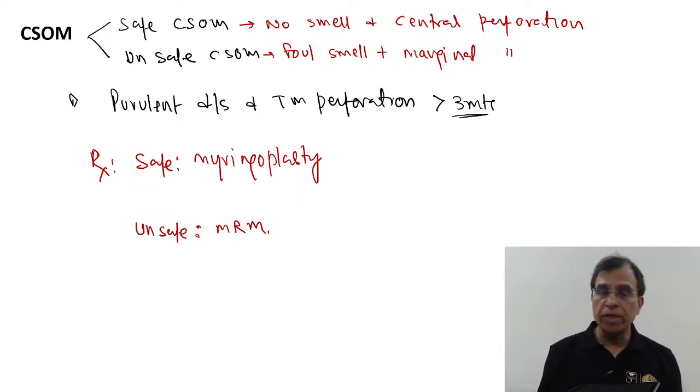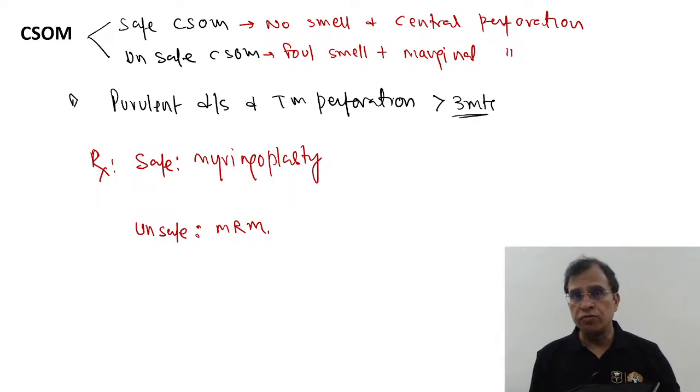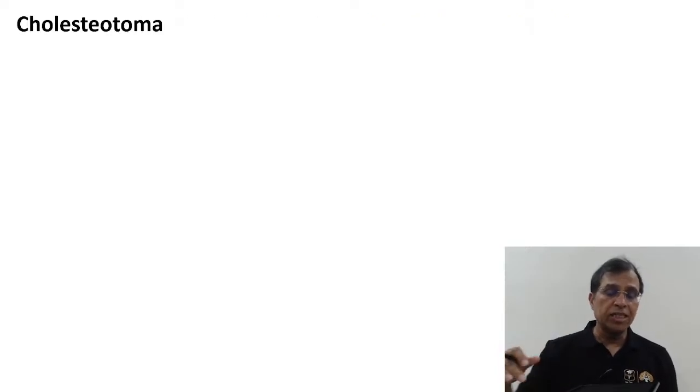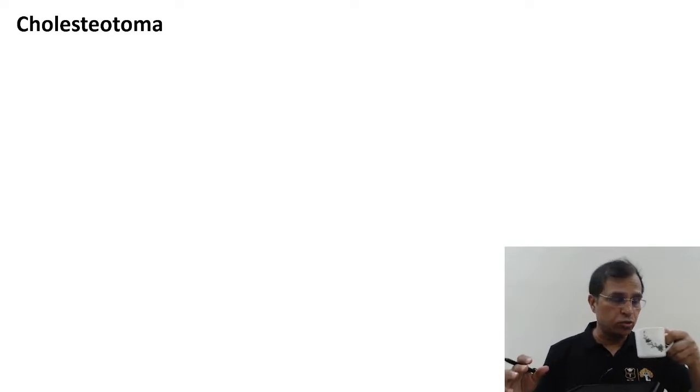So CSOM can be two types. Both will have purulent discharge with tympanic membrane perforation for more than 3 months. If it is foul smelling discharge with marginal perforation, it is unsafe CSOM, and then you do MRM. But if there is no smell and there is a central perforation, then it is safe CSOM and you can do myringoplasty surgery. And in CSOM, sometimes we see cholesteatoma also. Now cholesteatoma is a feature of unsafe CSOM.